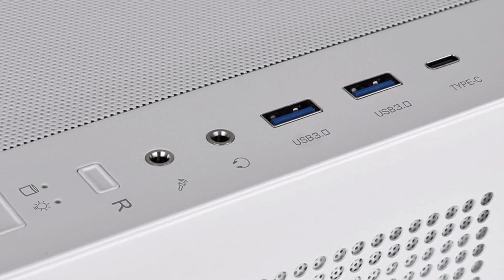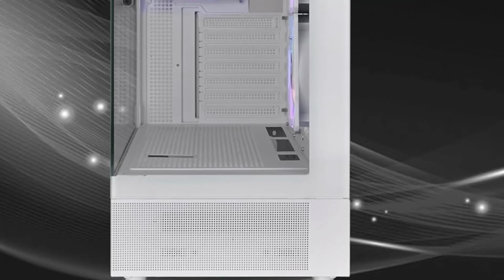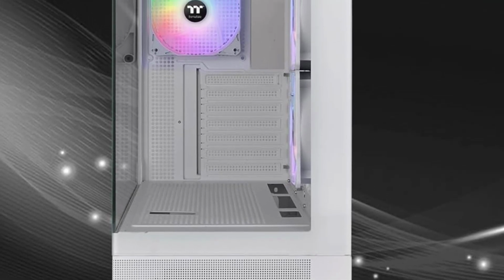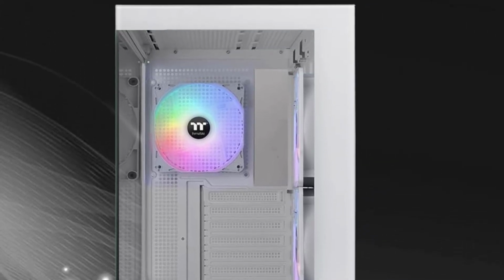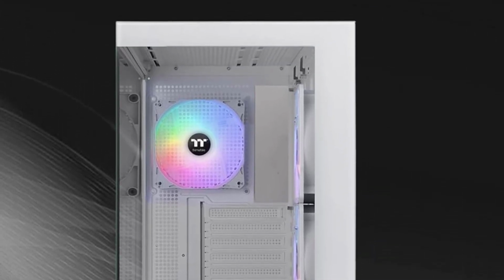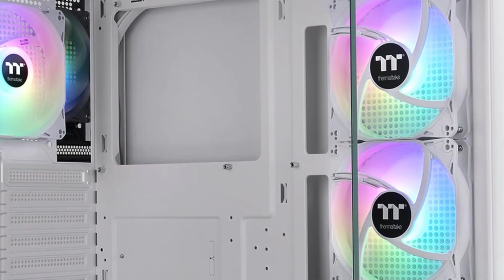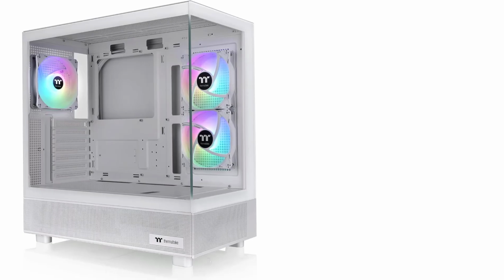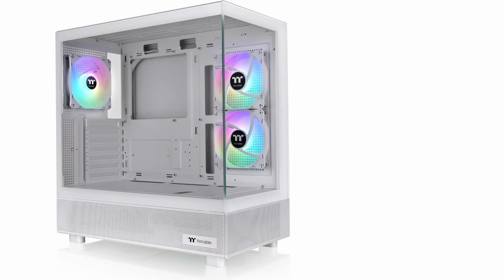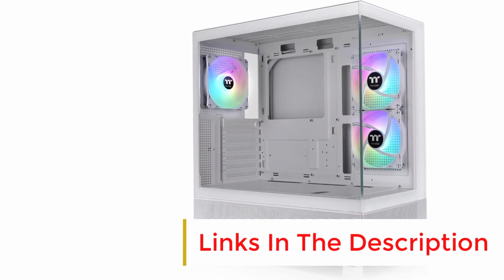Storage options. 3.5-inch bays, 2 internal bays for hard drives. 2.5-inch bays, 2 internal bays for SSDs or compact storage devices. Front panel connectivity. Ports. 1 USB 3.2 Gen 2 Type-C port. 2 USB 3.0 Gen 1 Type-A ports. HD audio jack for seamless audio device integration.